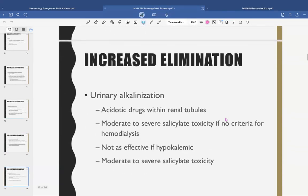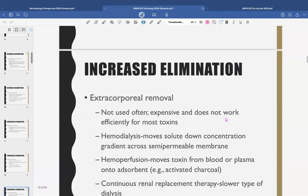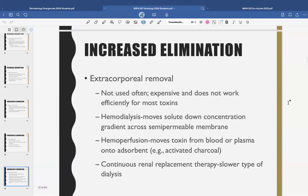You can alkalinize the urine, which is helpful for any acidotic toxin that is cleared by the renal tubules, such as moderate to severe salicylate toxicity, along with hemodialysis. It's not as effective if they're hypocalcemic. You can try urinary acidification if a weak base was ingested. And then you can use extracorporeal removal. It's fairly rare because it's very hard to have the type of toxin that works for it efficiently, specifically considering molecular weight, distribution, etc. There are three types: hemodialysis, hemoperfusion, and then a slower type of dialysis.